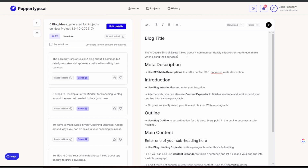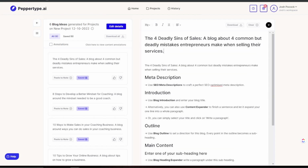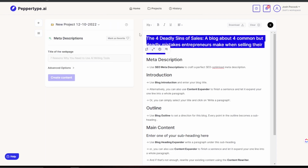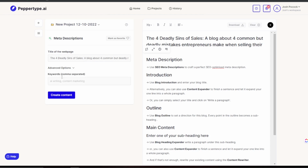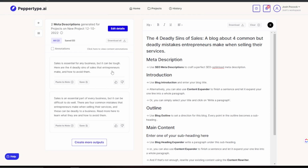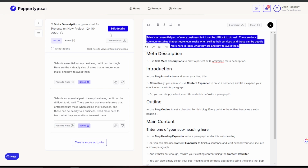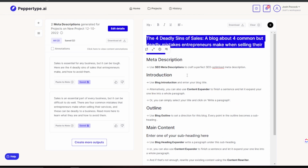So this would be the title, this title, boom, meta description. We'll use the meta description. Title is this. In the advanced options, you can add keywords if you want. That's going to generate content. A lot of this will most likely come from the input of the title. So, meta description.